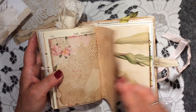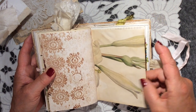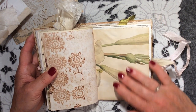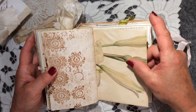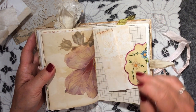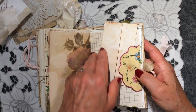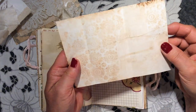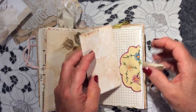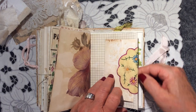And doily page. Looks like an Edith Holden image there. I think Alison might have gessoed over the pages after she copied or tea stained them. I should have asked her first, actually, before I started doing. Actually, it's not an Edith Holden, because looking at the reverse, that's not an Edith Holden image. And then she's put in a page of beautiful tea stained or coffee stained paper, tucked it behind that vintage sewing pattern doily image.